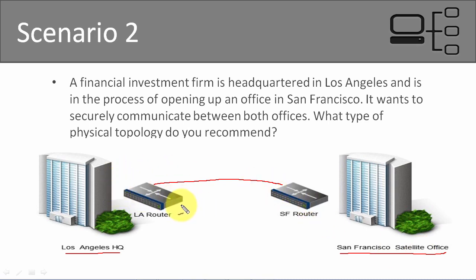So we could do a point to point, but it's going to make a lot more sense if we do a mesh where we have two redundant lines. So if one of the lines goes down, at least the other one is up and running and they can still communicate. So we're going to have a secure leased line. We're not going to be using a public line.